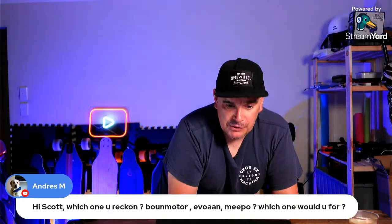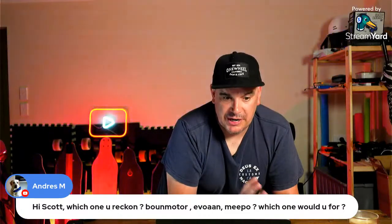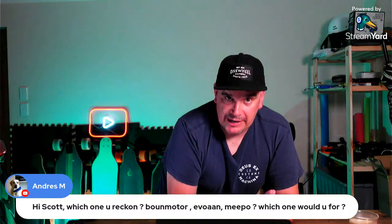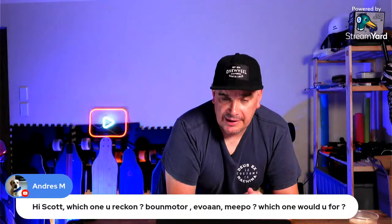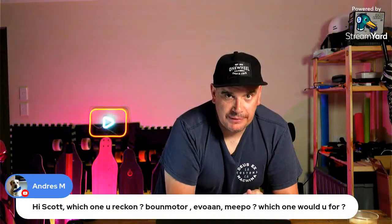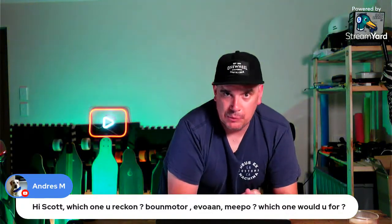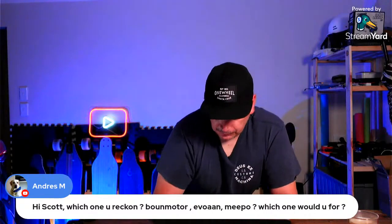But out of the Bound motor and the Eovan, the Eovan definitely has more power. You can't deny it. I think it's even more powerful than the Hadian, which the Hurricane is also. So it'll be very close between the Hurricane and the Eovan, but the Eovan has more range. It has a bigger battery, and it looks sexy. They both look good, and they're both double kingpins. It's going to come down to personal preference and what you like the look of, to be honest.